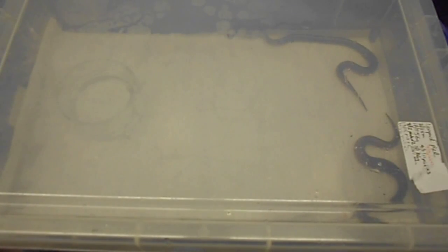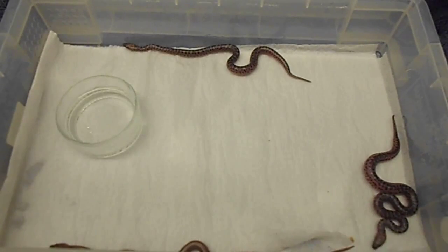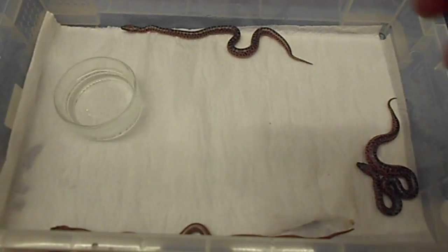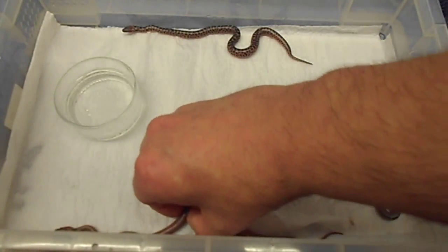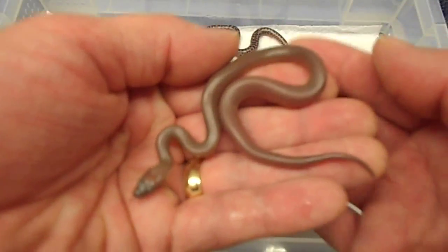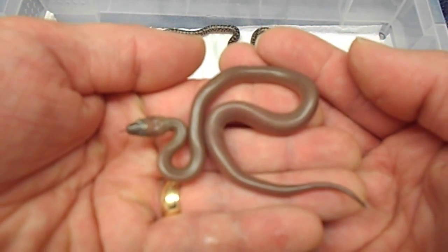But I did have quite a big surprise with this clutch. I had a big surprise last year with the granites because I wasn't expecting granites, and this year we've actually produced 9 normal looking babies that are all 66% pos het for granite. There's a couple of 66% pos het for granites, and we produced this little baby here, which I haven't sexed, I haven't messed it about, I've just set it up. But this is a patternless spotted python.